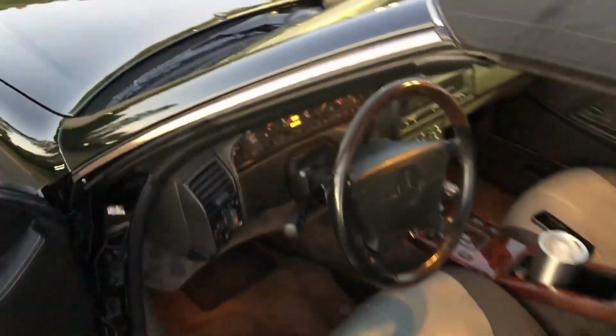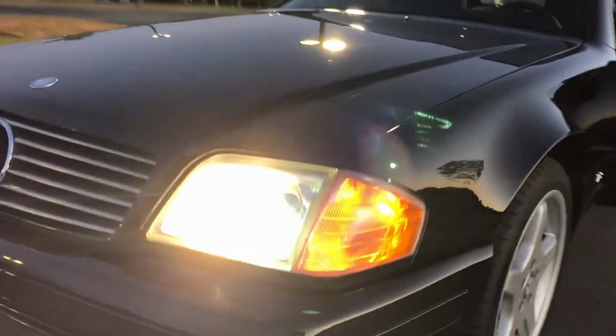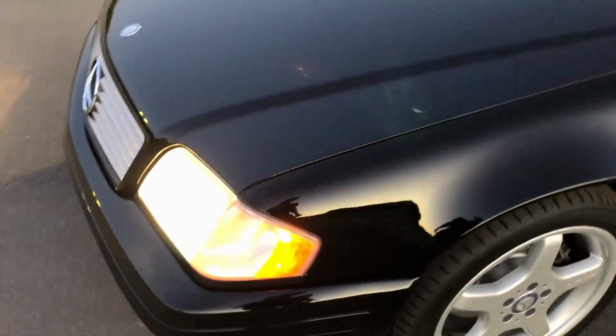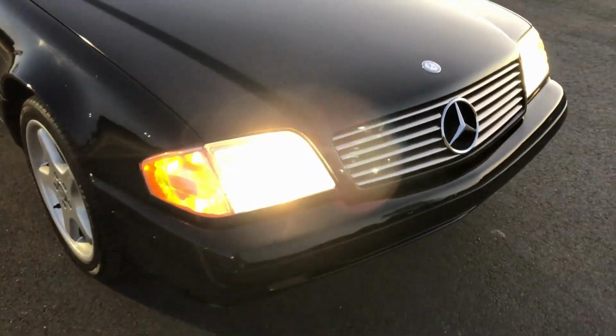All right, let's check out the exterior lighting now. Let's turn on everything. See the parking lights, the brights must be on. Now, we'll walk around and see the brights are on and working. Parking lights are on.